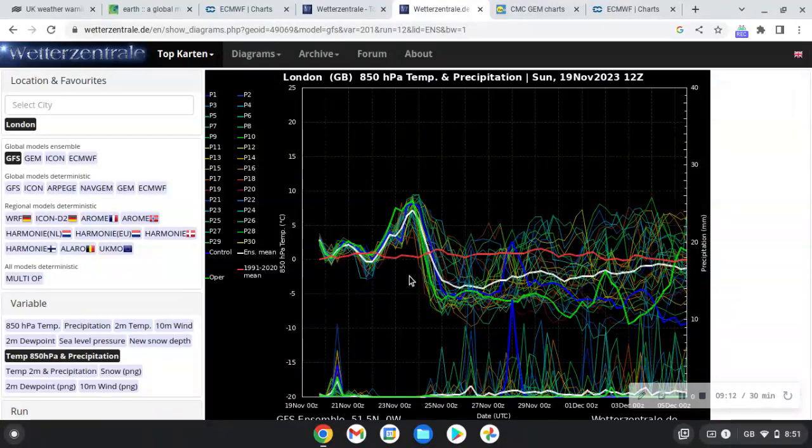Some stay cold, like the control run. Some go really mild, like we're going to go the next couple of days. And some go really cold, down to -10 upper air temperatures into the country. It will be very, very cold. So we're really not sure at the moment.